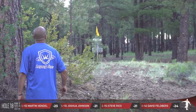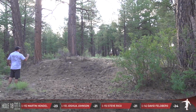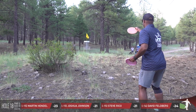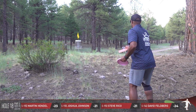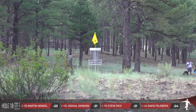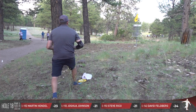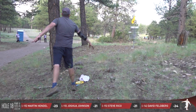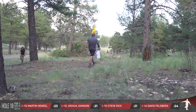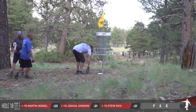Rico from long range. And that should be a tap in then for the par for Steve Rico. So not quite the pace he set in the opening round. Today looking at a 6 under. He had a 10 under in round 1 here. Long birdie look. I think that's his 3rd or 4th off-the-pole miss for birdie, so he's going to have to settle for the par. Wow, and what a par save by Hendel. He's going to hold on to that 8 under. Johnson will be 6 under for the round. Rico will be 6 under. Feldberg taps in for the 10 under.